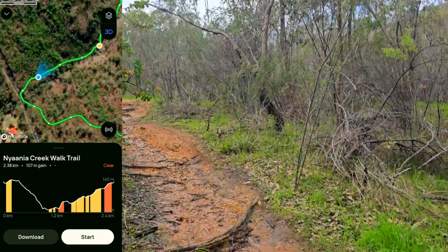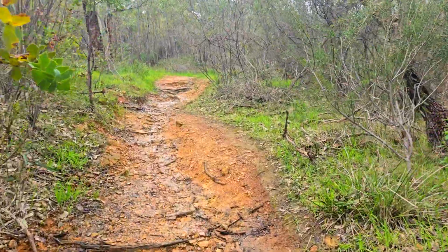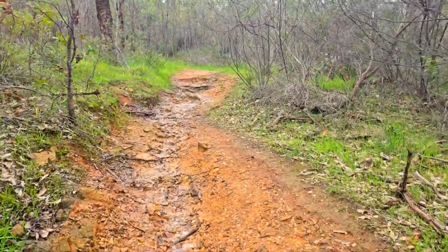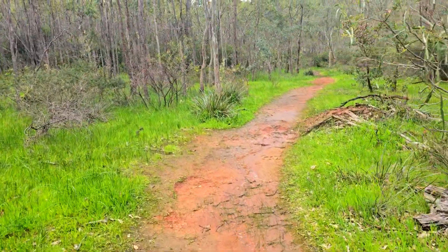I'm a little lost. It's funny, I don't usually lose track of the trails, but I suppose I did see a few footprints where I was walking before, so at least I know I'm not the only one that did that. It's definitely muddy.